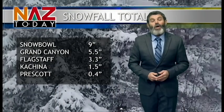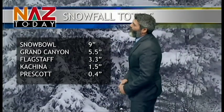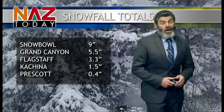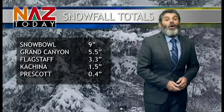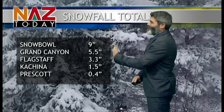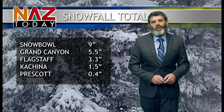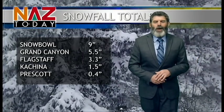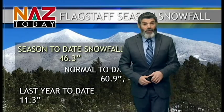Here's some snowfall totals from this latest storm system. Arizona Snowbowl topping everybody off at 9 inches. South rim of the Grand Canyon 5.5 inches of snow. Flagstaff officially at Pulliam Airport was 3.3, and a little bit less here as you just get across the highway from the airport and another couple miles down. Kachina Village only checking in with 1.5 inches, and Prescott getting just under a half of an inch of snow.